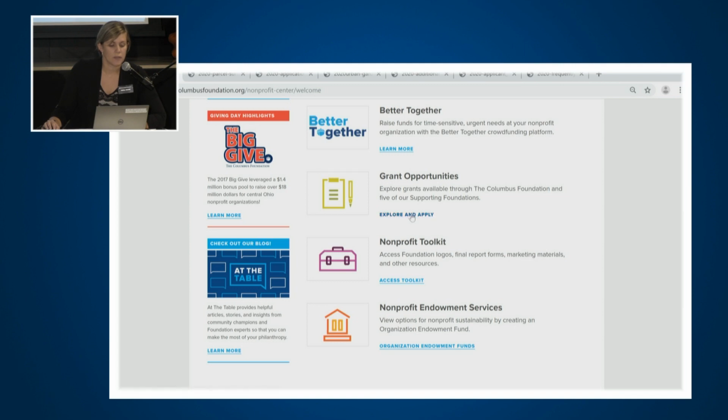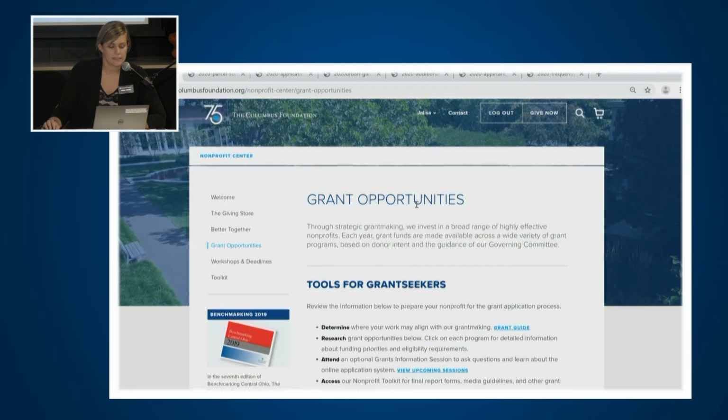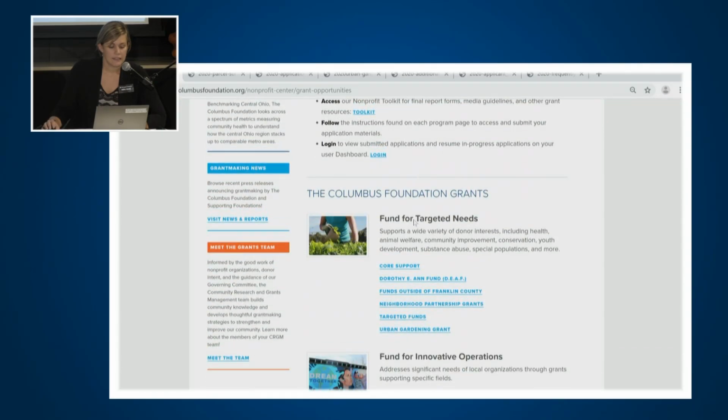So you'll go to Explore and Apply under Grant Opportunities. And the Urban Gardening Grant is listed here under our Fund for Targeted Needs. This is also where the City of Columbus grant and Franklin County grant and Scotts Miracle-Gro grant links were listed before. But as you heard, this is now a merged and combined program, and we're excited for all the opportunity that will bring to you as applicants. And I think ultimately it's really going to streamline the process as a grant maker as well. So I'm going to jump into this page.